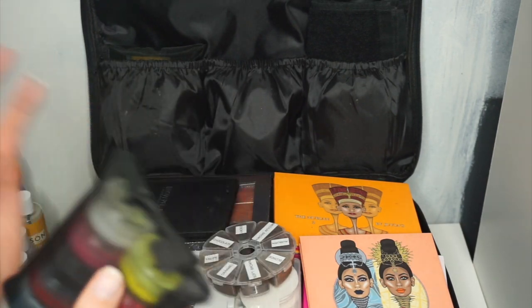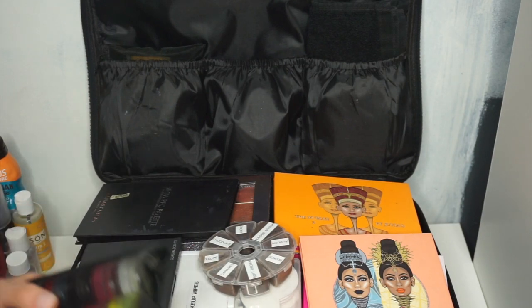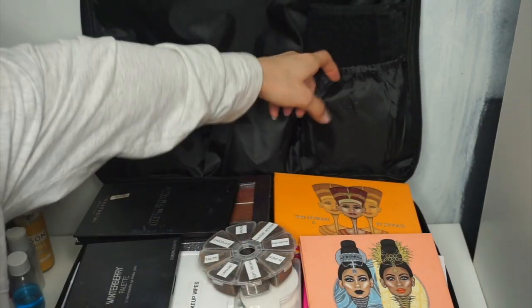And with this one, the only thing that I will definitely say is be careful when using this if you're layering it too much, because then it cracks. So like two layers the most, but these are as pigmented as you would like. These are super pigmented.